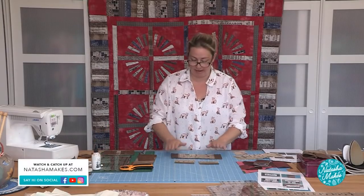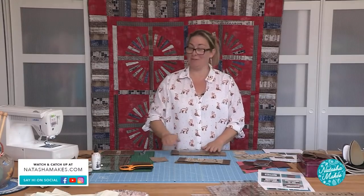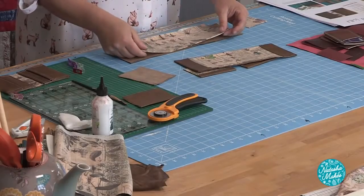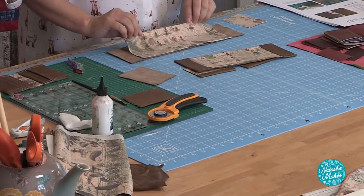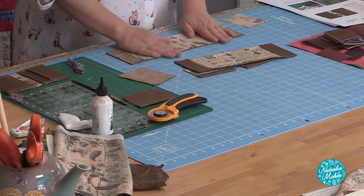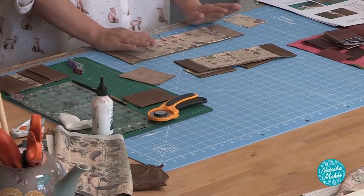So where are we at? Oh, I didn't do that. You also, sorry, just going back one step. You go wherever you like. I forgot to put the lining in the centre. Oh, yeah, we need a bit of that. The most important bit. Well, it's kind of why people are buying the kits, but we'll gloss over that. It's a small detail.